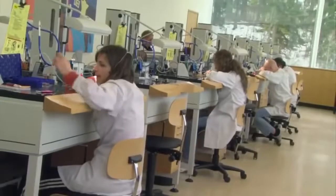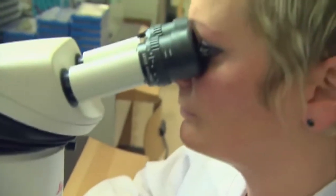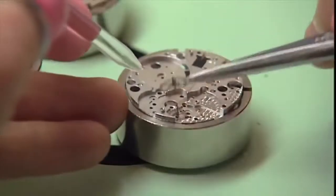The watchmaker coming out of schools still needs about 5 to 6 years to be at the top level we require in our production at Breitling. So it's a lot and a lot of training and also experience.